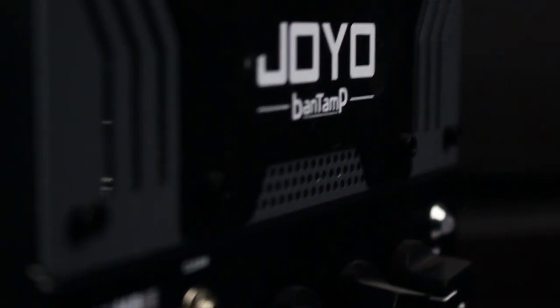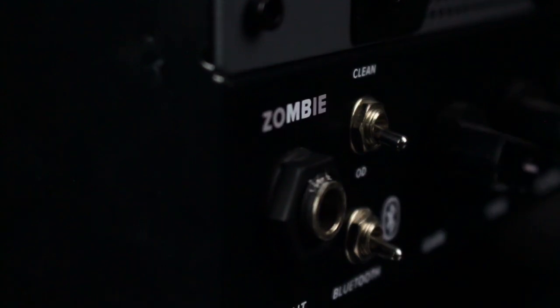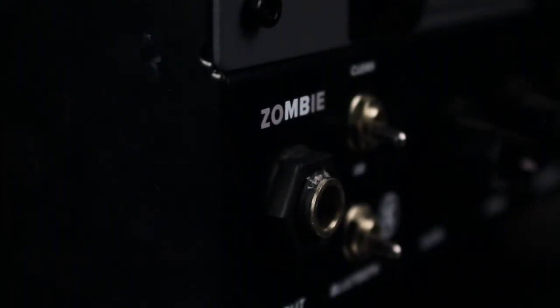The sound of the Zombie was aimed to be close to the Mesa Boogie rectifier sound. That's also why the letters M and B are highlighted in the name. And it actually sounds really, really close to an actual rectifier, but for a fraction of the price, and it also fits in my backpack. Since I'm a big friend of having very transportable rigs when playing live, this thing is such a blessing for me. It fits in my backpack and is absolutely loud enough to keep up with every drummer in a rehearsal scenario and also on any stage.